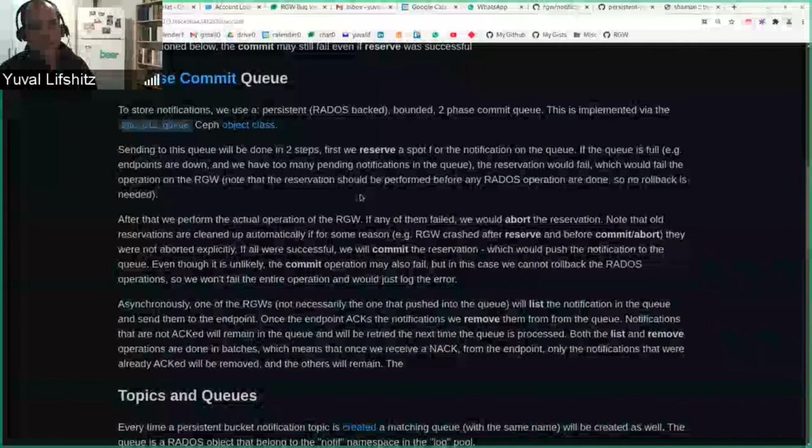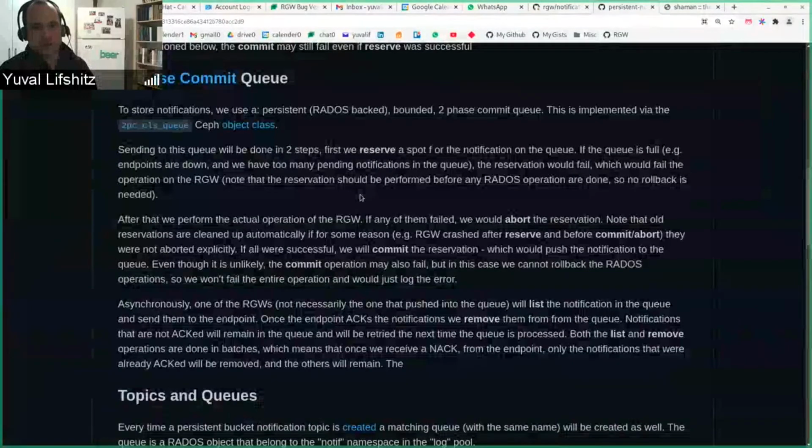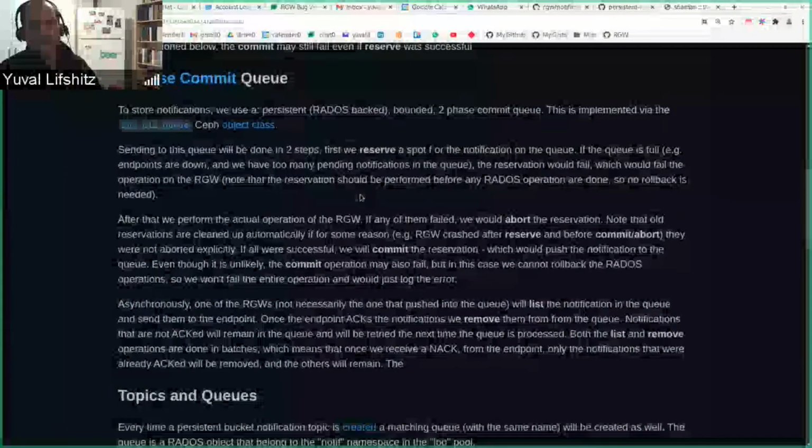In order to tackle that with persistent notifications, the mechanism for sending notification was what's called a two-phase commit queue, which means that you're going to first reserve something on the queue, making sure that, or almost sure that, you will be able to send a notification later on, and you do that before you start the whole process of readiness operations. And when you finish the readiness operations, at the end of the process, when you're sure that everything worked fine from a readiness perspective, then you're going to commit whatever you reserved on the queue, and that's going to actually send the notification out.